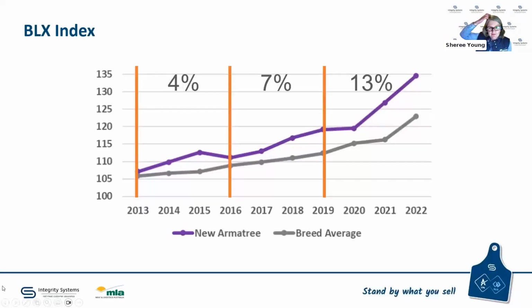So that genetic gain, and I've just got an index there, which shows an index gain. So that index gain equals dollars to us. And that index gain is a combination of lots of traits: growth, birth weights, maternal weaning weight, fat, muscle. It's all those traits put together into one index. So over a period of time there, basically from the adoption of eID, you can see that compared to the average of the breed, we're probably moving in a nice trending line upwards. There's a number of factors in there, but that capture and use of that data through eID has been one of the major key drivers of that trend.